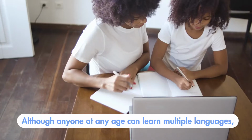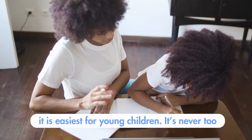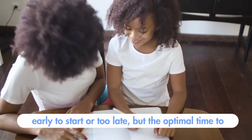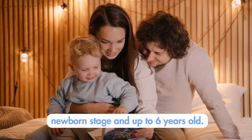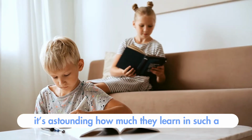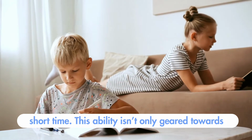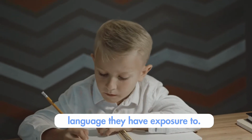Although anyone at any age can learn multiple languages, it is easiest for young children. It's never too early to start or too late, but the optimal time to introduce another language is between the newborn stage and up to 6 years old. Think about how quickly children pick up languages. It's astounding how much they learn in such a short time. This ability isn't only geared towards their native tongue, they can do it with any language they have exposure to.